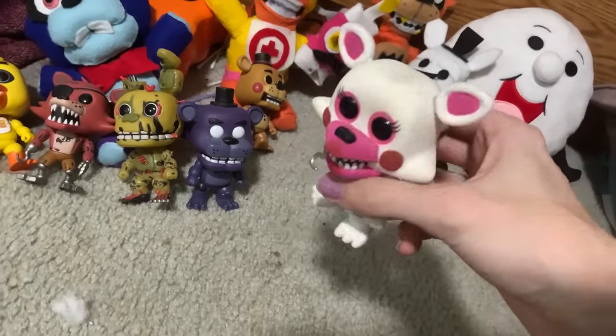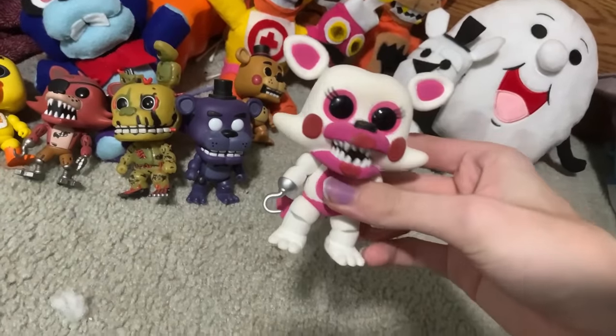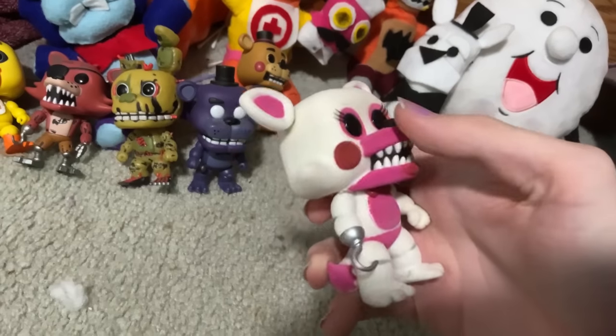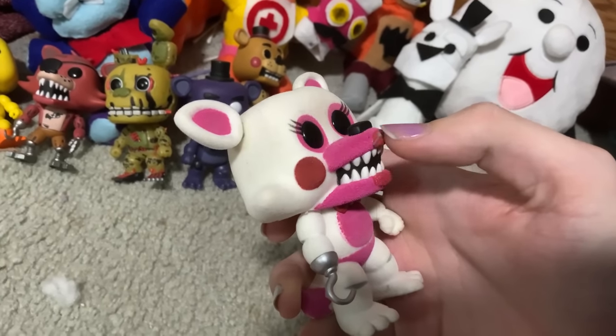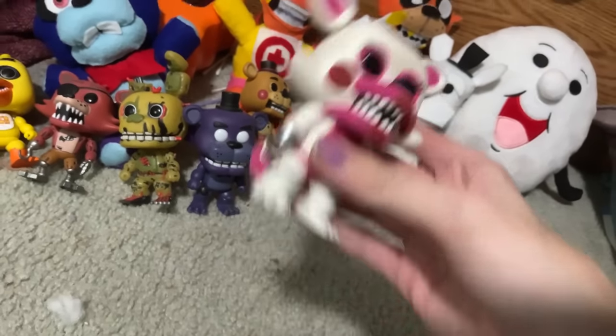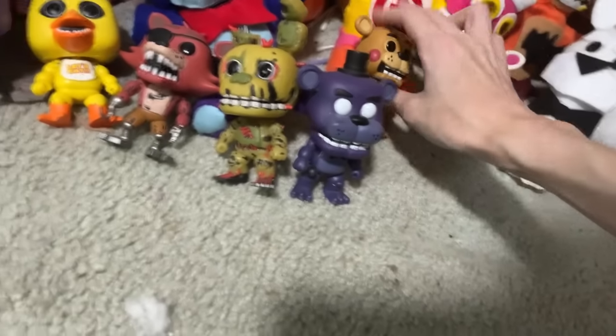Here's Flocked Funtime Foxy. It's gathered a little dust over the years. However, this is still a pretty good one. This one was actually exclusive to Best Buy, so... Here it is, guys, your elusive Best... What is that? That's dust. I can't tell. I think it's dust. Yeah, the dust is just sticking to it. But yeah, this is the Flocked Funtime Foxy Pop. I like this one a lot. I think it looks good.